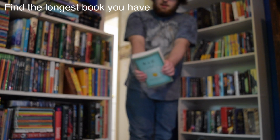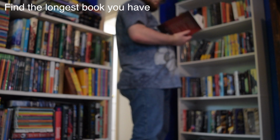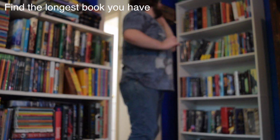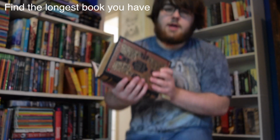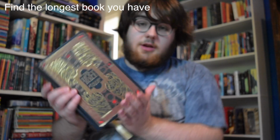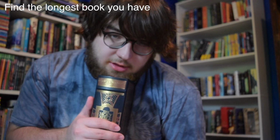Find the longest book you own. War and Peace is 1,273 pages. Don Quixote's only under 1,000, so it doesn't win. You know it's probably gonna be this. Okay, this Bible is 1,342 pages long. It's definitely the longest book I own.